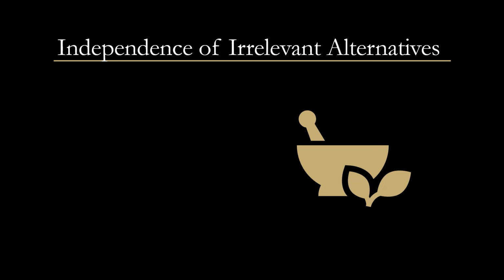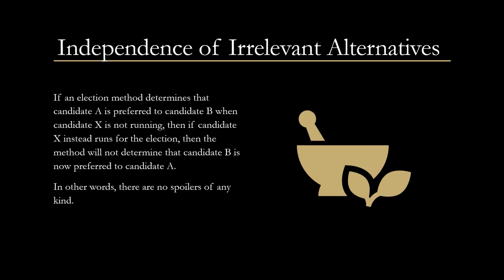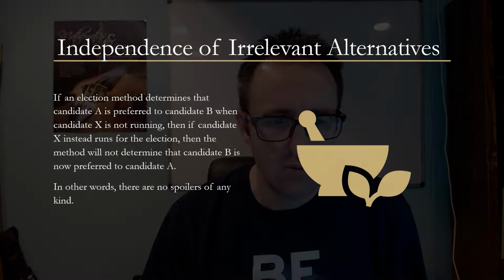Another very important fairness criterion is independence of irrelevant alternatives. This can be stated in a few different ways, but sufficient for our discussion, I'll state it as follows. If an election method determines that candidate A is preferred to candidate B when candidate X is not running, then if candidate X instead runs for the election, then the election method will not determine that candidate B is now preferred to candidate A. In other words, there are no spoiler candidates of any kind. Plurality voting famously fails this criterion as spoiler candidates can easily crop up.